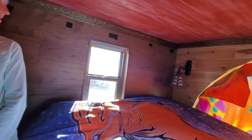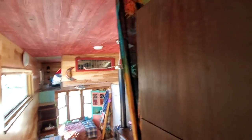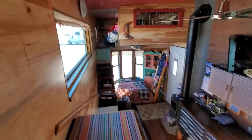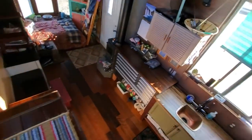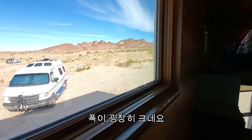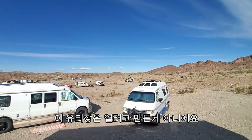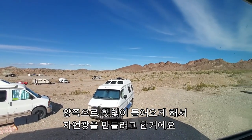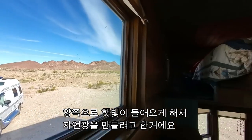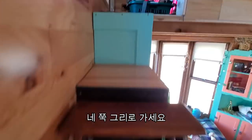Yep, my little windows. There's a window. It's so wide. I put this in here. It's not an opening window, but I wanted it just for light on this side, so I had light on both sides. Can I go up there? I was just going to say, if you want to just go straight to the other side.